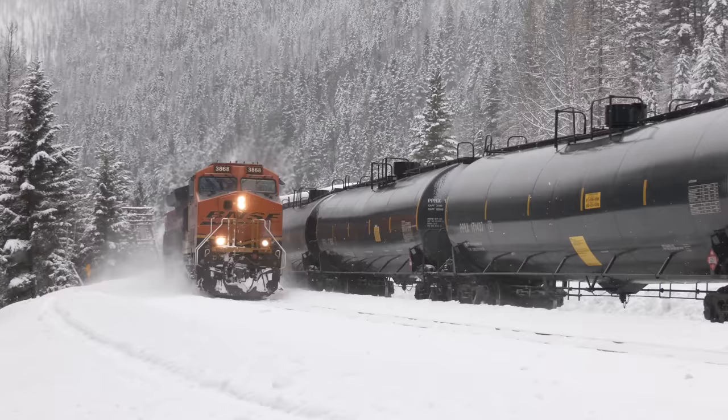Canadian National 3236, a General Electric ET44AC, works by remote control on the rear of the train.